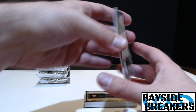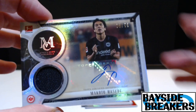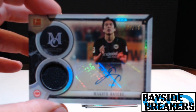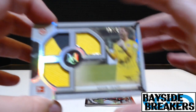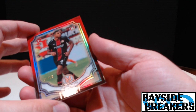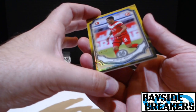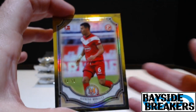For Wolfsburg, we see a lot of this guy. Maximilian Arnold with the auto for Wolfsburg, numbered 299. For Eintracht, patch auto is Makoto Hasebe, numbered 255 for Eintracht. Another Eintracht. We got a triple patch card here. Kevin Trapp, numbered 275 on the triple patch card here for Eintracht. We have two parallels here. First up for Leverkusen, it's Jonathan Tah, numbered to 25 for Leverkusen with the ruby. And we have a gold parallel here. Alfredo Morales for Dusseldorf, numbered to 50 on the Dusseldorf.